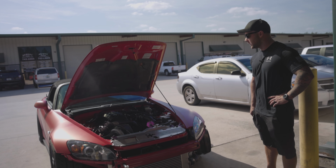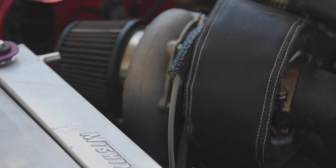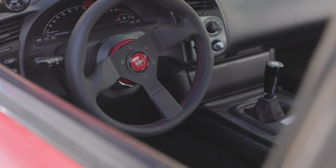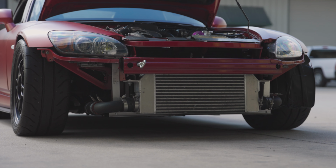It's on AEM Infinity. Old school full race turbo kit on it. Garrett GT35 82R. Dual 38mm gates, full race intercooler, stock intake manifold.